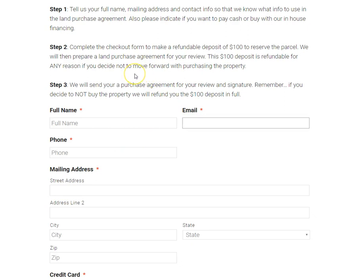But basically, if you're buying on terms, it's a contract for deed, meaning you make X amount of payments, and at the end of that, the title is conveyed to you. So very similar to buying a car on payments, buying a house on a 30-year mortgage. You're going to make payments, and at the end of those payments, you own the property free and clear.